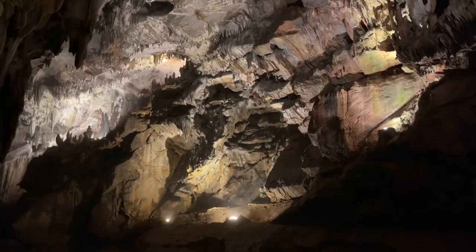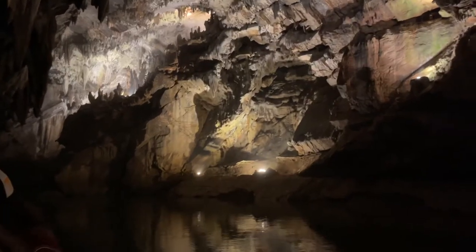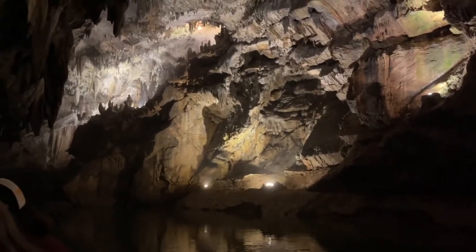That's pretty much what the cave is going to be made of. If you see anything else and you're not sure what the heck it is, you can always ask me. That's kind of why I'm here. I also drive, but I also answer questions.